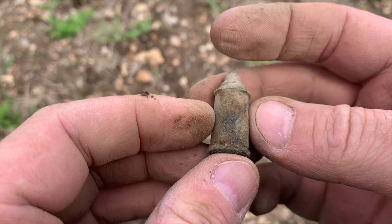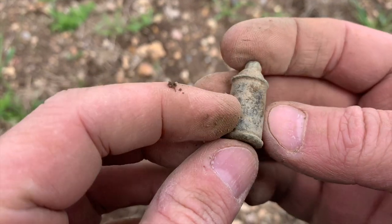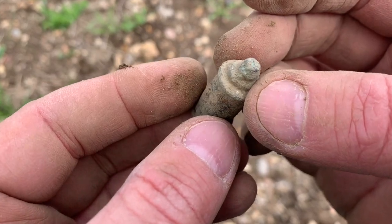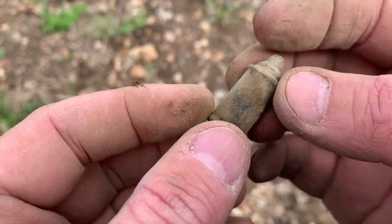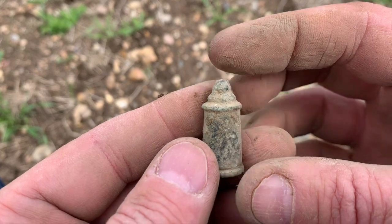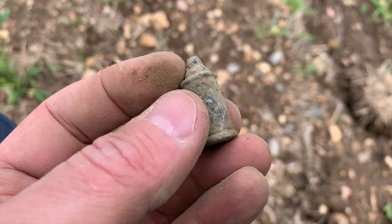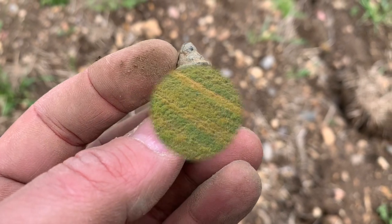Not a clue. A bit green. Let's just give it a quick wash and see if there's anything on there. It's got obviously a little pattern, a design to it. Cool. All right, I'll be back in a sec. If there's anything of interest, I'll be back in a sec. If not, I'm going to start heading for a coffee, I think. See you in a bit.